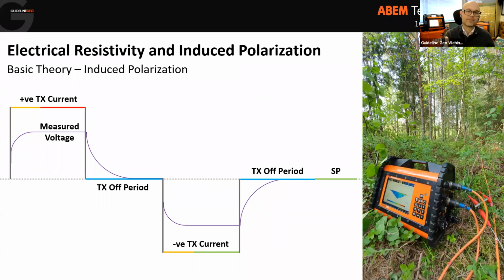And that is when we're measuring the chargeability, the IP effect. In this period, we're looking at how the voltage in the ground decays over time. And so if we have big IP effect, high chargeability, this will be a very slow decay. And if there's no effect, then this voltage will pretty much plummet back down to zero straight away.